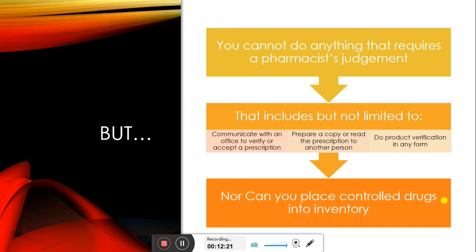So when we talk about pharmacy regulation and why pharmacy regulations get put into place, and I'll probably do a separate video on why regulation exists in the first place, a lot of times it's a knee-jerk reaction to what is perceived to be a large problem. So pharmacy technicians do not have access to the controlled substances in the state of Alabama.